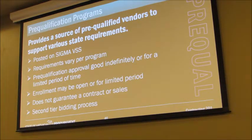You're gonna see the initial pre-qual, which could be good indefinitely, like printing. If you've got printing vendors, any of you have those? Yeah. They should try to sign up for our pre-qual program, because then they get on this list of pre-qualified printing services. We have an in-house print shop, but we can't do all the work. We'll go out to those people. So they should try to get on that list. For your pre-quals, is there a minimum, maximum?